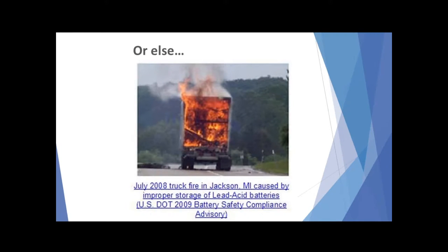Or else, something like this could happen. This is a truck fire that happened just down the road in Jackson, Michigan several years back due to improper storage of lead acid batteries. So please be diligent about putting tape or, you know, covering the terminals when needed.